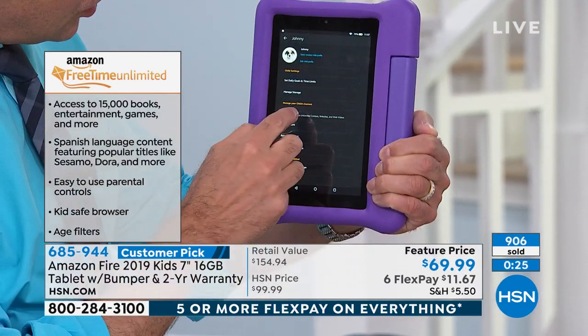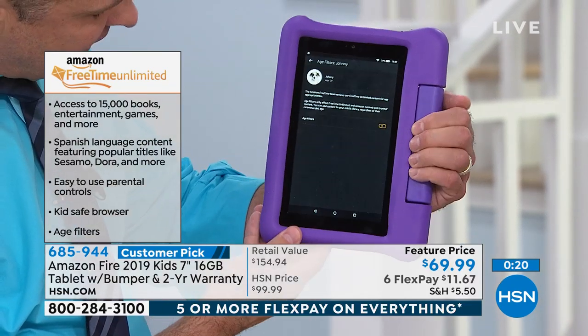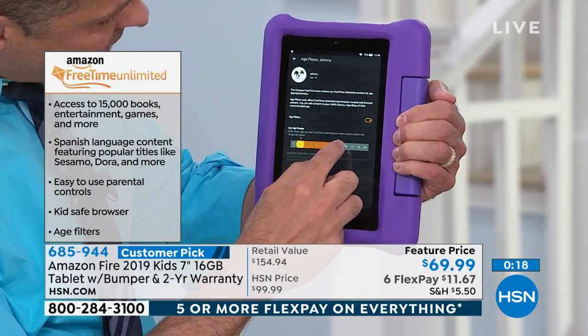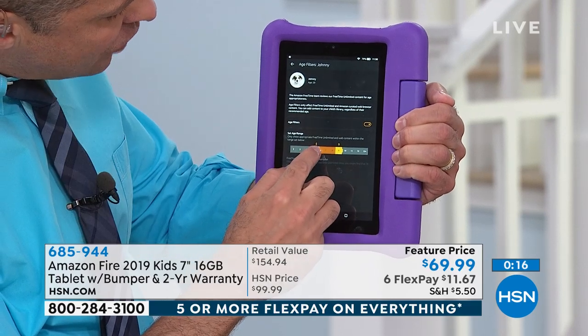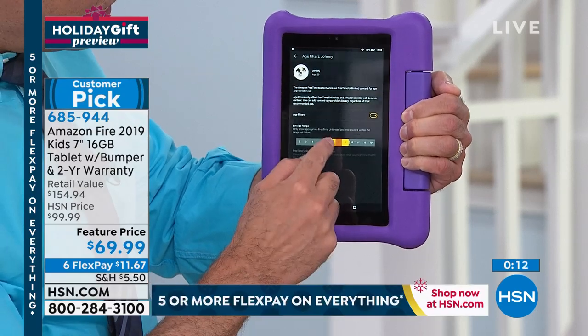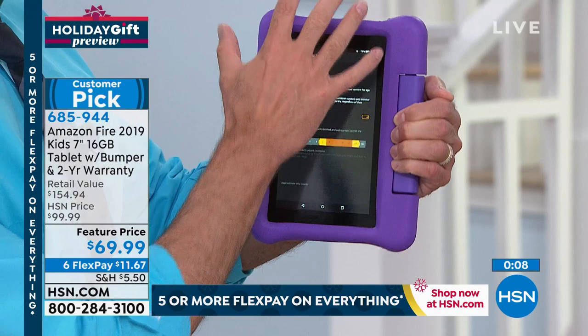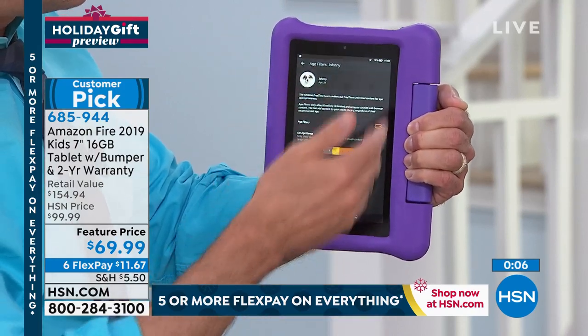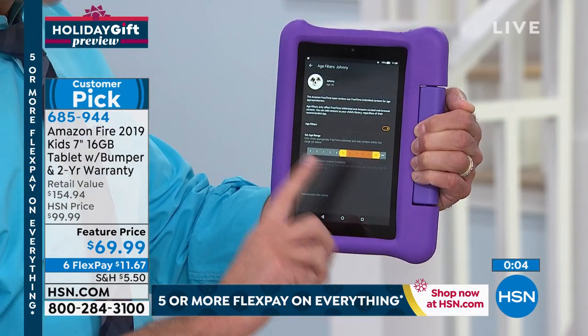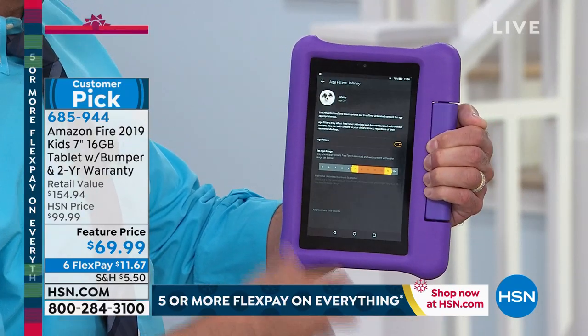There's something really cool called age filters. If I go down to the age filters, no matter how old Johnny is, you can say, okay, Johnny's 8 years old. I want you to show things that are appropriate, you know, between ages 7 and 9 for Johnny. And you can always move that. Maybe you have an older kid, fine. Anything up to age 12 is fine. This filters out material that wouldn't be age appropriate for them, and it always filters out unfettered access to the internet and those sorts of things.